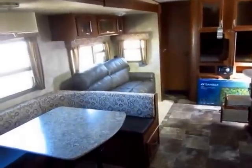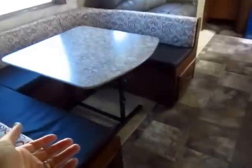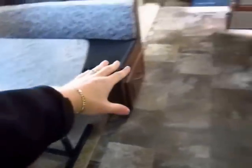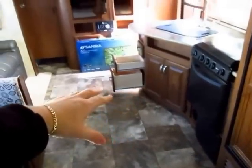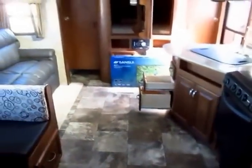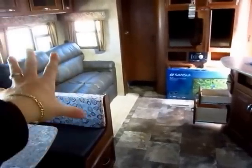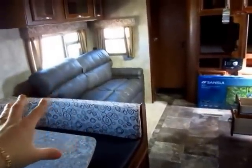Moving forward to the living room here. Oh, and one thing before I move on and forget. Your table here is on an elliptical base. It is freestanding. So if you want to pull it over to the kitchen and use it like a prep table, if you want to take it outside and use it like a picnic table, if you want to fold it down and use it like a coffee table in front of your sleeper sofa, you can do that.